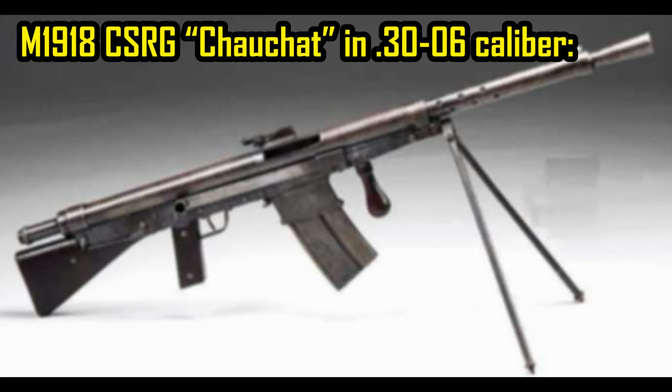Every time the question comes up with most people, people aren't necessarily wrong, but there are two types of this light machine gun out there. You always see the standard M1915, which has the distinctive half-moon magazine.